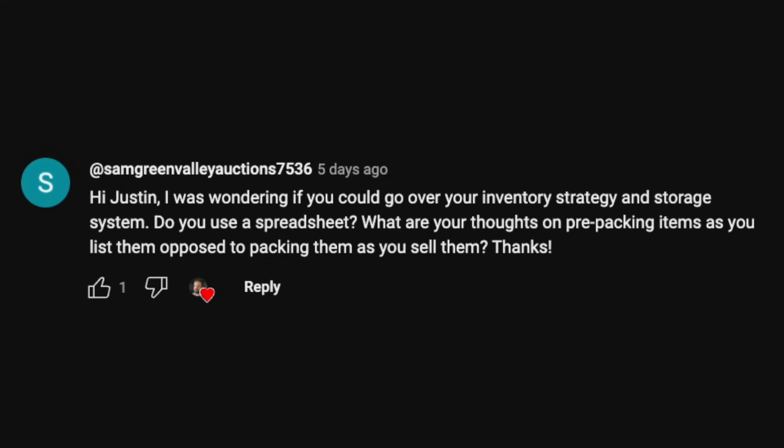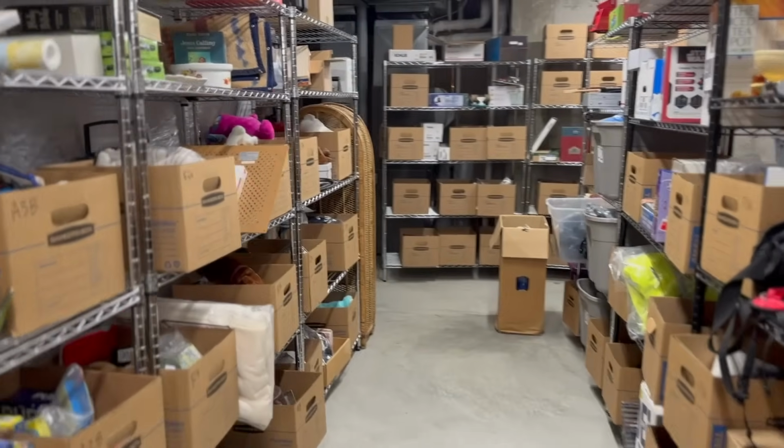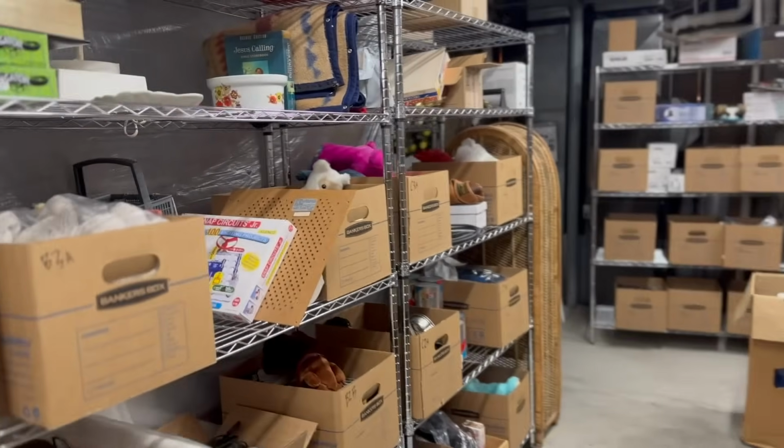So I was wondering if you could go over your inventory strategy and storage system. So my inventory strategy and storage system, I have a bunch of shelves. I have maybe 15 different shelves. On those shelves, I put banker boxes and I put my products inside of those banker boxes, or sometimes I just put them directly on the shelves.